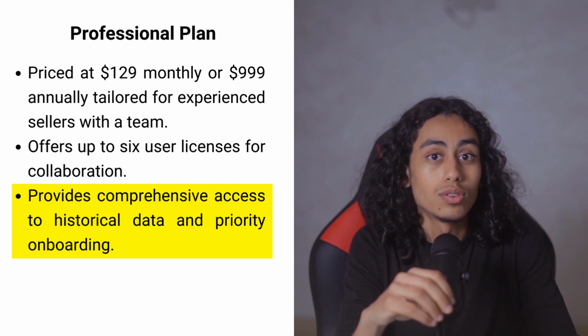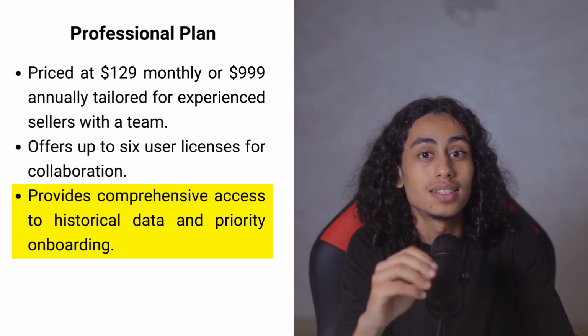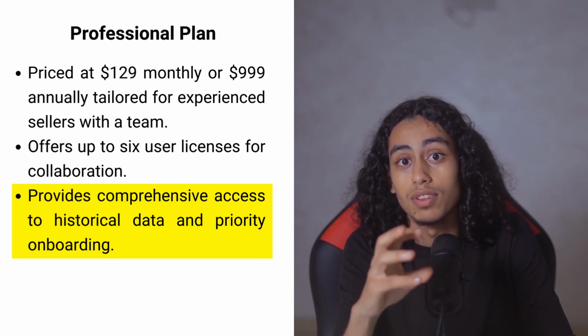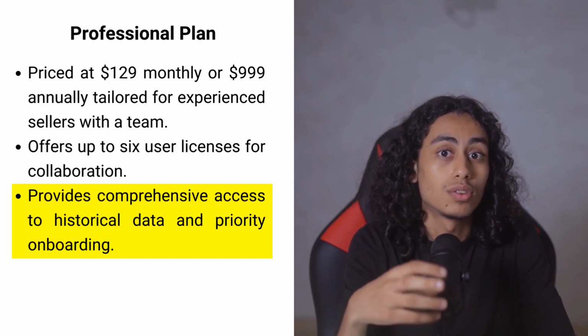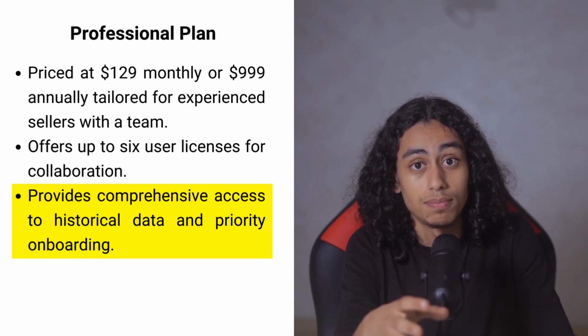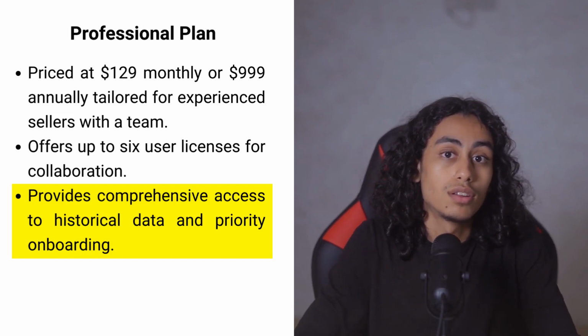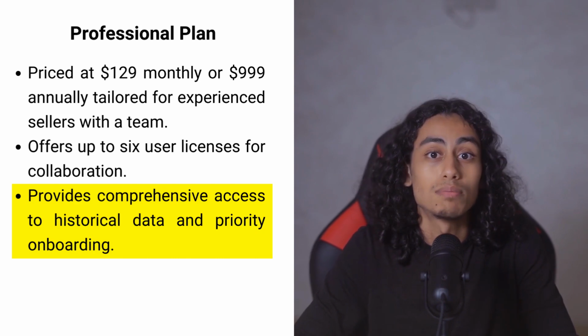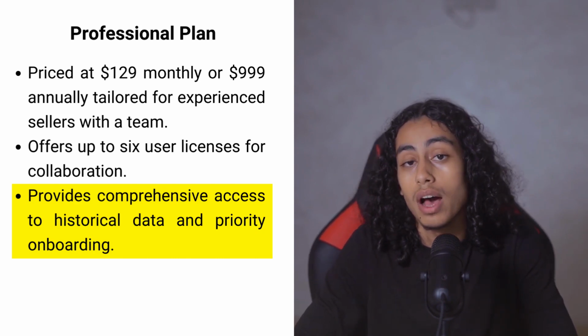If your aim is long-term commitment with a dedicated team, the professional plan offers abundant resources and flexibility for sustained growth in your Amazon business. This plan is ideal for individuals who are serious about scaling their operations and maximizing their success on the Amazon platform. So how do you decide which plan is for you?